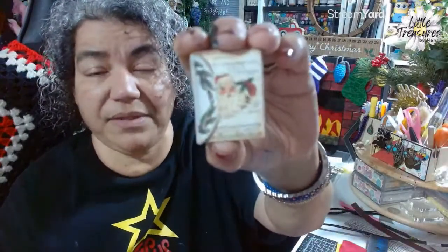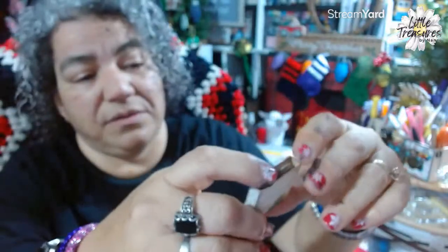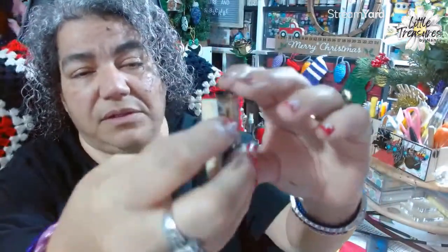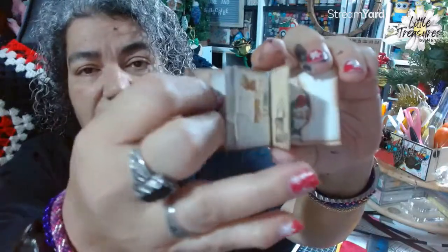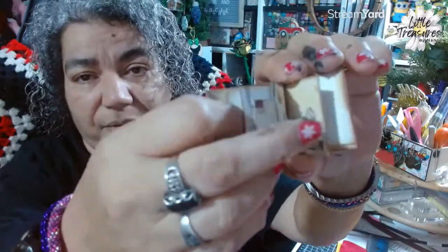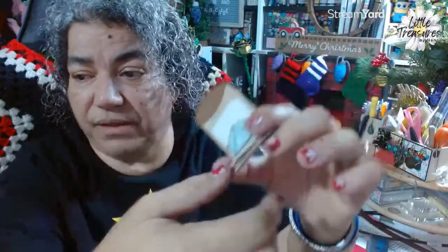But in the meantime, I'll be making more of these little mini books. And let me know what you think. Because they're small, but they take a while to make. Because it has all the little pieces and stuff inside. So it's not like I can just charge $1 for the paper because it's my time too. But I don't know if it's worth it to sell. But I'm enjoying making them.